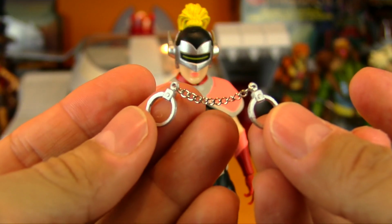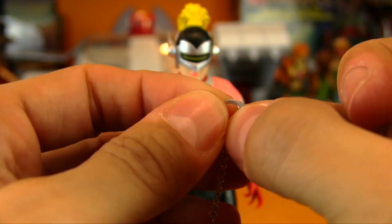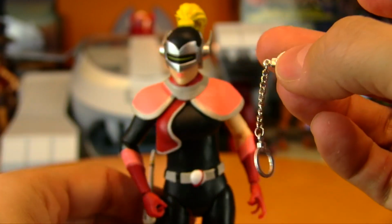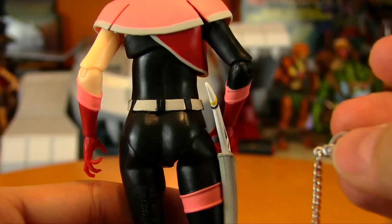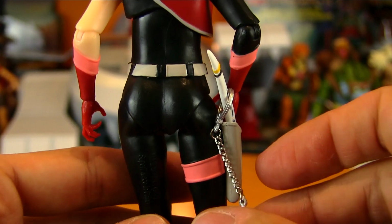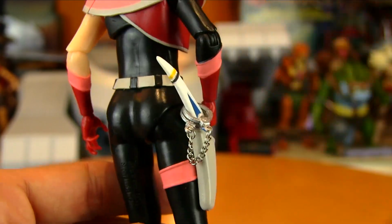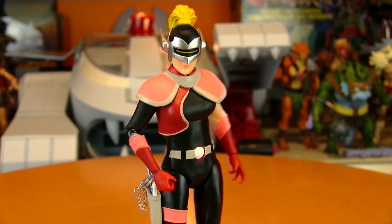And here's the teeny tiny pair of handcuffs included. They don't actually open up. And I don't see any way to attach them to her. There's no clip on her belt. So I guess the best you can do is just maybe put those on the boomerang like that. It's kind of messy, but it works.